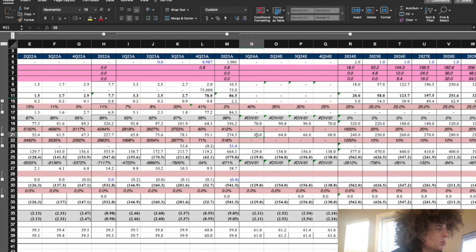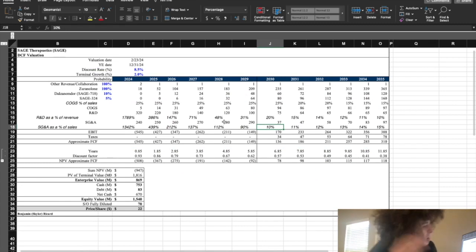I think I will. I don't know how conservative they're going to be with their SG&A though. It's kind of the issue. I'll just leave it, but I'll cut this a little bit more. I think I can cut this. Will the SG&A go down is the question.